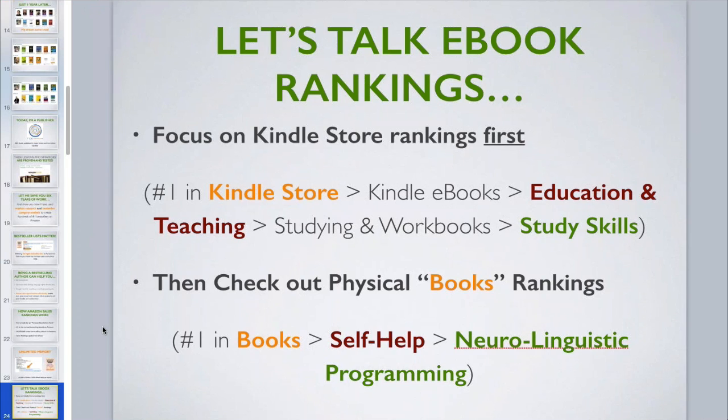But for the sake of tonight's presentation, to make sure we're crystal clear, to make sure we're all on the same page, we're going to focus just on Kindle store rankings. And the truth is that most self-published authors in most markets, you're going to sell a lot more ebooks than you are physical books. Okay, so for this book, it's number 1 in the Kindle store here. And then these are the subcategories: Kindle ebooks, education and teaching, studying and workbooks, and study skills. And it's also number 1 in this books category, right? But we're just going to focus on the Kindle store category for tonight's presentation.